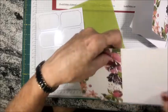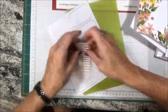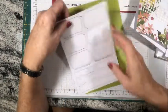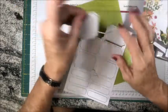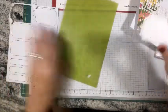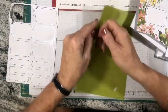So there are 5 of those also. So you get 10 total. These are the little adhesive dots that they send. Will stick everything down. Here are some labels, and these also have the beautiful silver foil edging around them. And then there are some sheets of vellum.